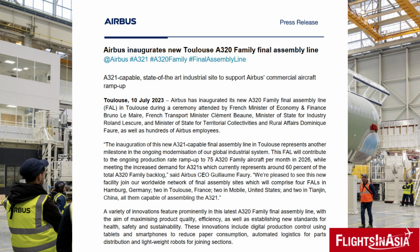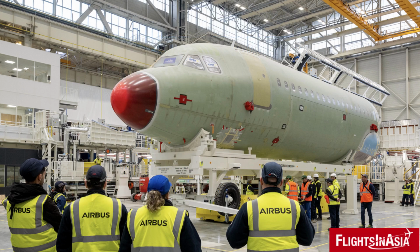Earlier this week, Airbus inaugurated a new A320 Family Assembly Line in Toulouse, France, during a ceremony attended by Airbus employees and officials from the French government.